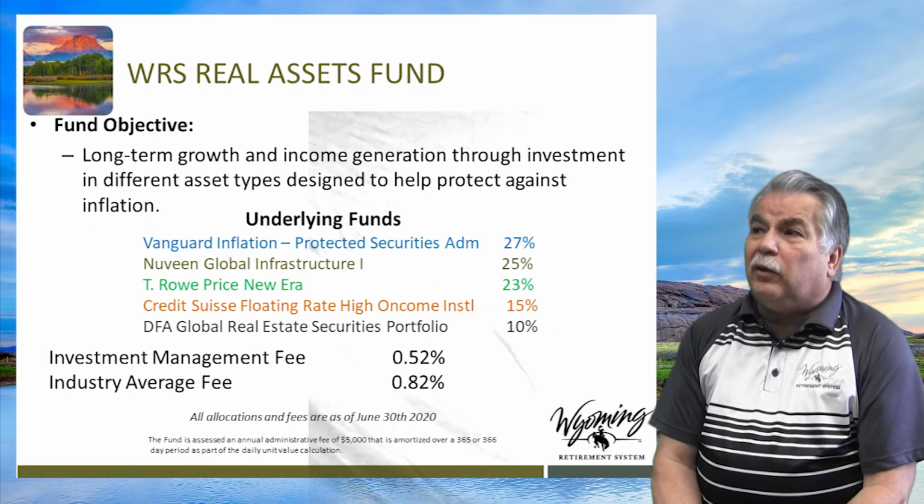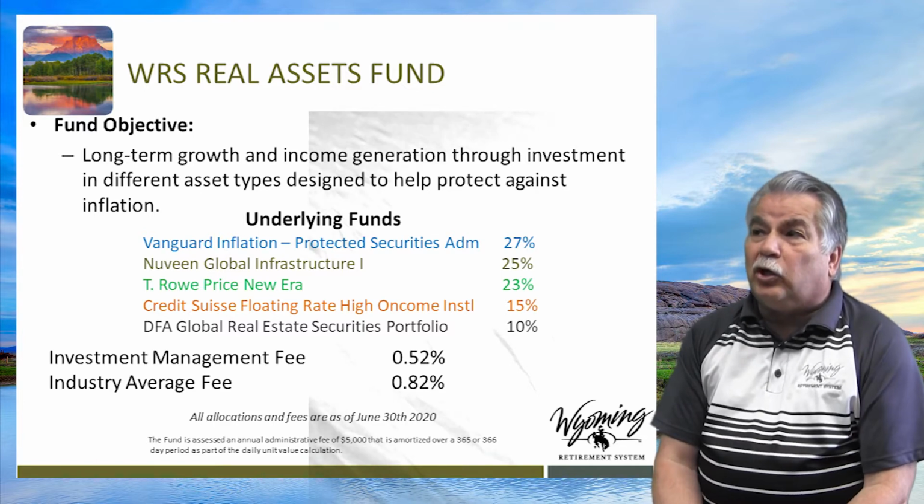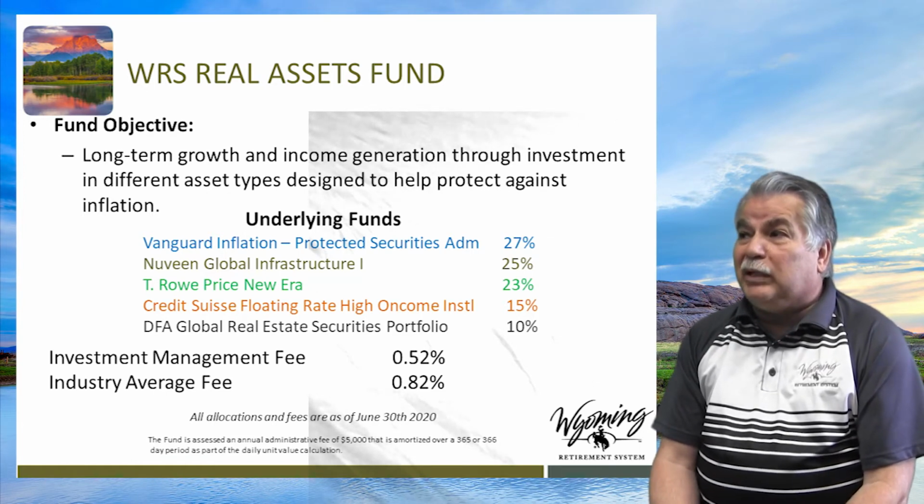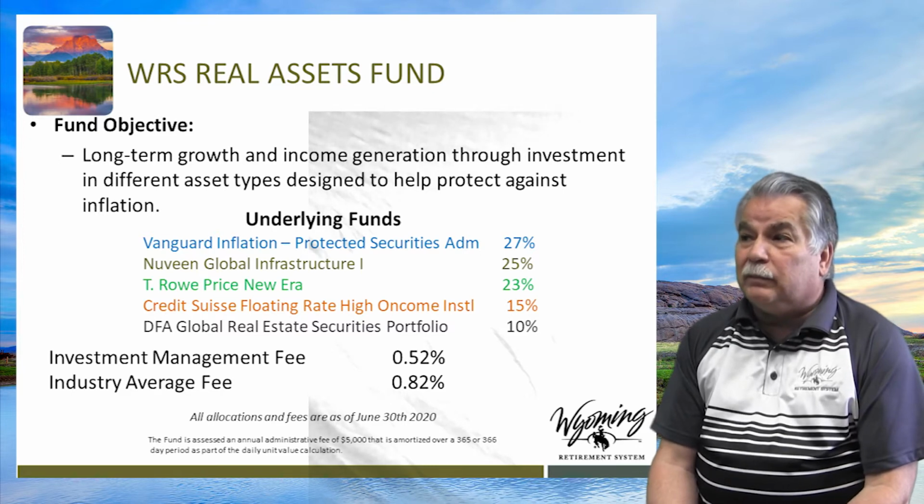The next investment is called a real asset fund. The objective of this fund is long-term growth and income generation through investments in different asset types designed to help protect against inflation. There are 5 underlying funds that are mixed and matched to make sure it reaches the objective of protecting against inflation.